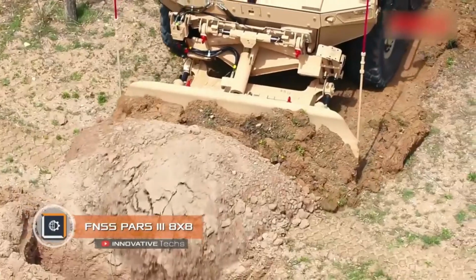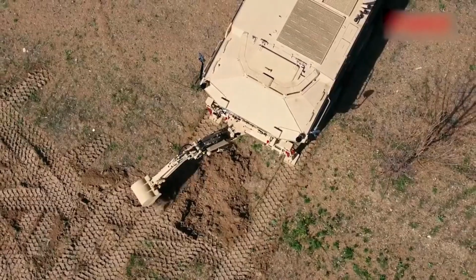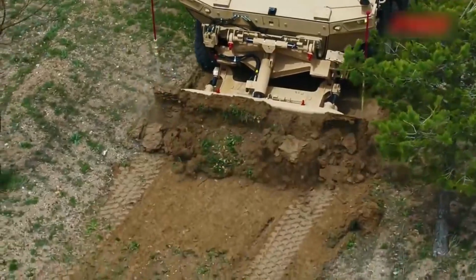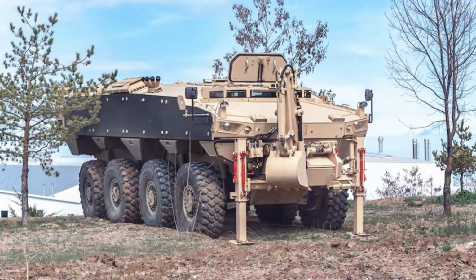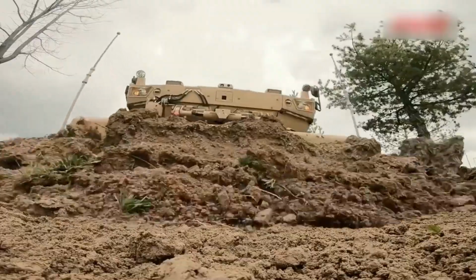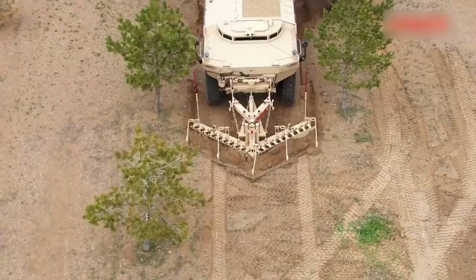FNSS Pars 3 8x8. From the vastness of civil transport, we proceed to the famous Turkish armored vehicle FNSS Pars. This time we are concerned about the Pars 3 8x8 project, created by order of the Royal Omani Army. The 8-wheel all-wheel drive engineering vehicle is designed to perform a wide range of tasks. In fact, it is a Turkish-made military multi-tool. The armored car has a variety of plugins such as an excavator bucket, a minesweeper, and an installation for automatic road marking. In addition to the high degree of safety, technological Pars boasts a modern control system and a large set of sensors that analyze the environment.